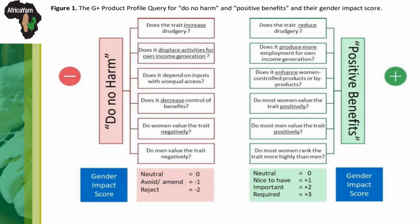But essentially, it takes each characteristic and it puts it through a scoring system. Does this characteristic increase drudgery? Does it reduce drudgery? Does it displace or produce more income generation opportunities for women? Does it decrease any control of benefits? Do women and men value the trait positively? And with this assessment, we can then allocate a positive benefit score and a do no harm score. And if we find that there's more negative than positive, we may want to reassess if it's included in the profile.